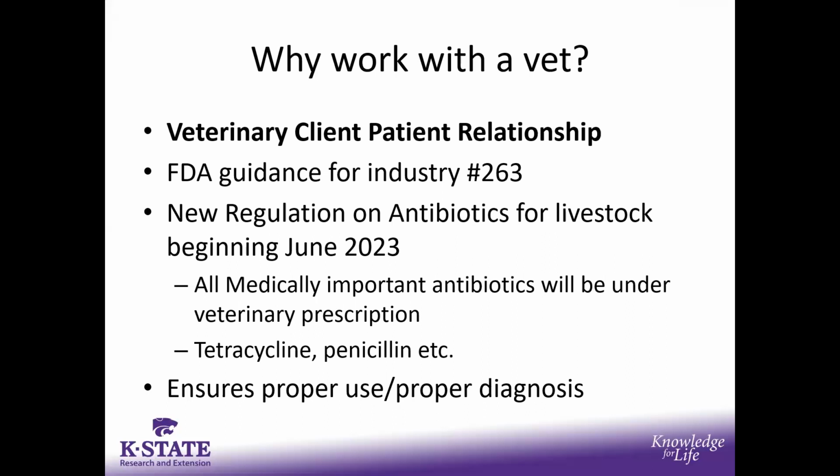For those of you that may not be working with a local veterinarian right now, you may have been purchasing antibiotics at the feed store or at a farm supply store, something along those lines, where you could still purchase oxytetracycline or LA 100, LA 200, or even injectable penicillins that you could buy over the counter. Those products are losing their over-the-counter status and going to prescription.